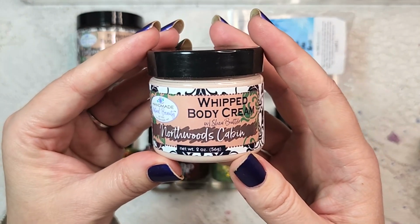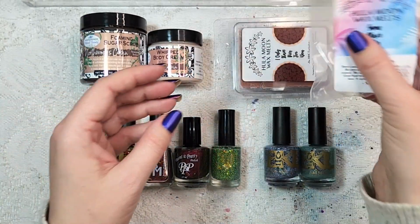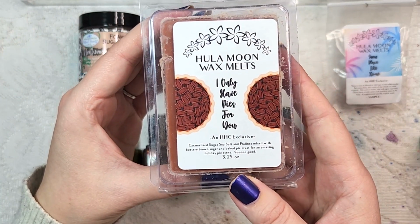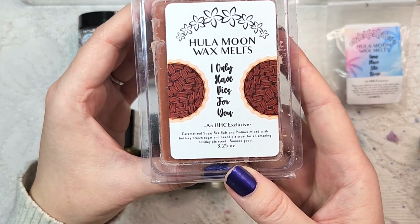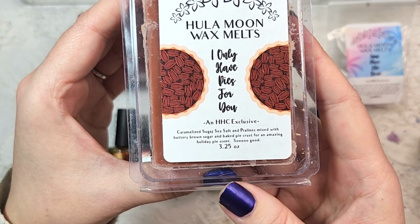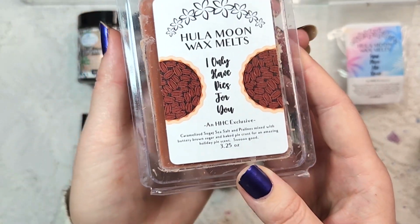So that one was the Whipped Body Cream by Handmade Natural Beauty. Then I got the wax by Hula Moon. This one is I Only Have Pies for You. This is scented in caramelized sugar, sea salt, and pralines, mixed with buttery brown sugar and baked pie crust for an amazing holiday pie scent. So good.